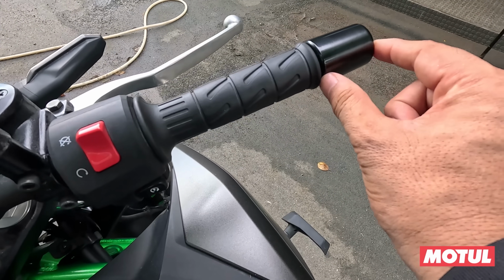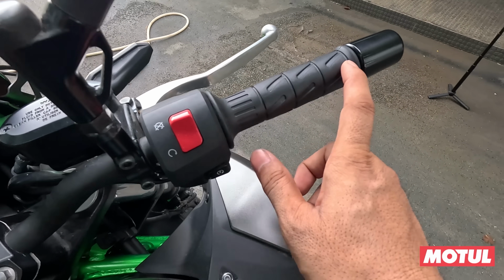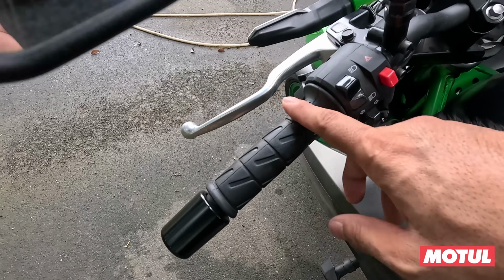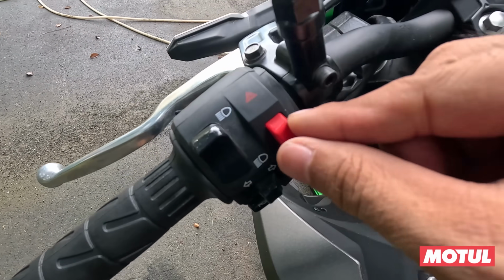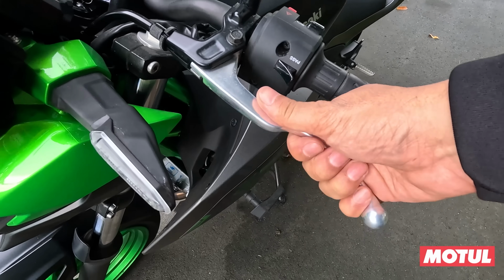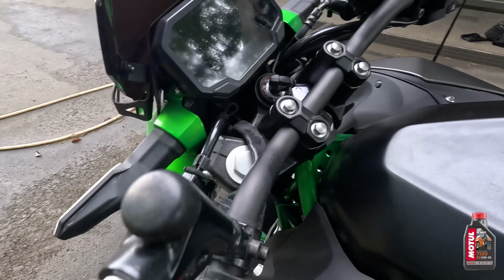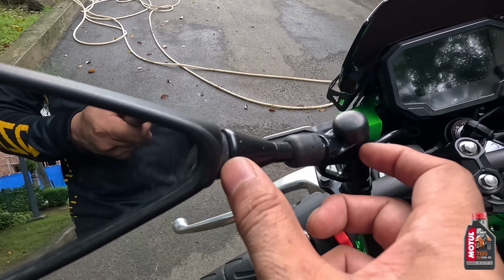The bar ends I feel are a bit long, and I guess it just makes this a bit more sporty. Nabaan nila dito. Or maybe they can make this smaller, I don't know. Apart from that, quality of the grips are okay. Makapit siya. Plastics are also good. Hindi siya pushaw red. Very nice. Our levers are also pretty solid. Mirrors, okay, so I'm digging this. I like this whole look. I like how this is short.